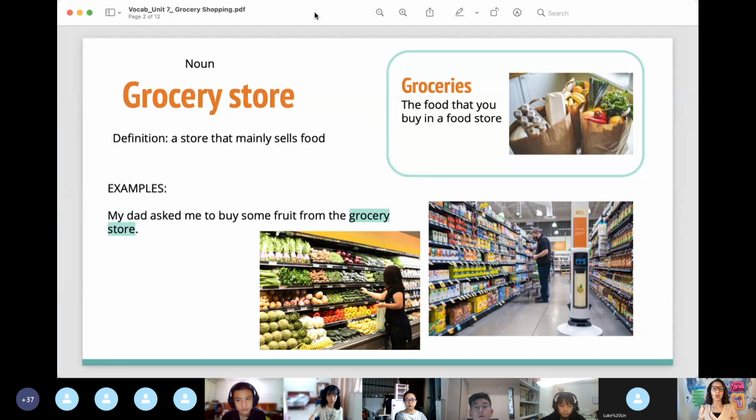So our first one, grocery store. Grocery store. Very good. So we see we have two words here, grocery and store. We might know what a store is. Barry, what is a store? A place you can buy something. Very good. So it's a place you go to shop to buy things. So what is a grocery store? So what does this word grocery mean?